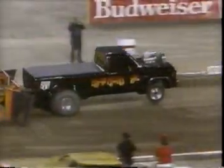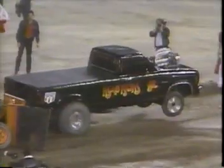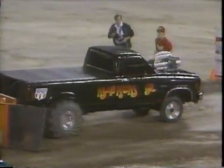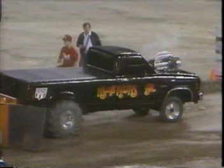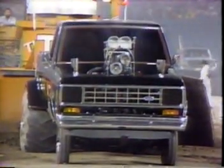Watch him. Butch is on a good run. Butch is on a flying run. Can he just keep it going? I don't know. Oh, I think he's short. I think he's short of a full pull. He is a little short. But a nice pull.